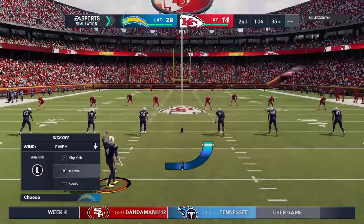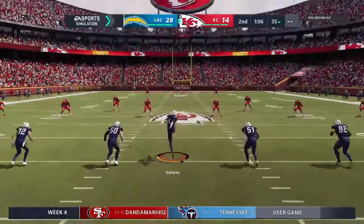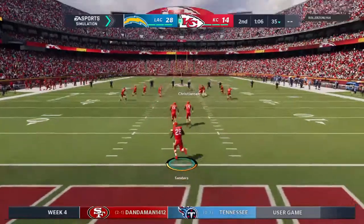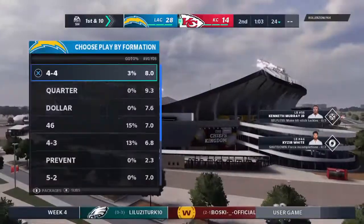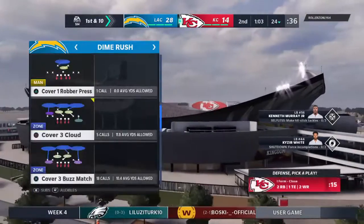Michael Badgley to kick off for the Chargers. So they'll get another shot on offense following that pick six, and now the kick is away. And he brings us out past the 20 to the 24. Take over first and 10 at their own 24-yard line.